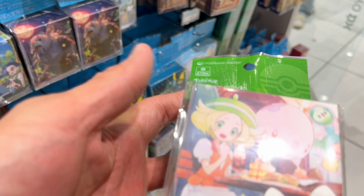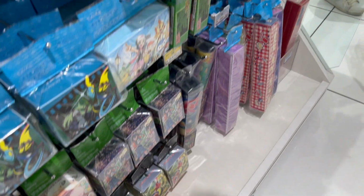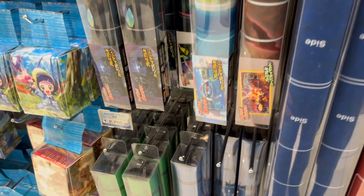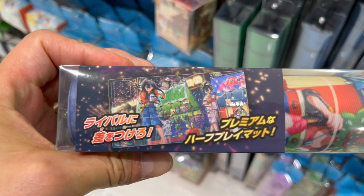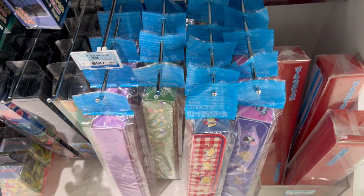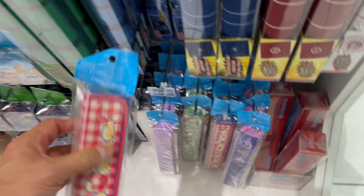Here we have a nice Bianca one. And playmats too. Who can forget playmats? These have the best playmats. Here's a nice Carmine one. They get new playmats, definitely. Every month they do get new playmats. Probably twice a month or so.